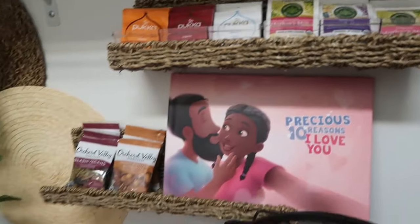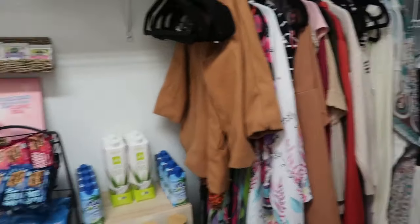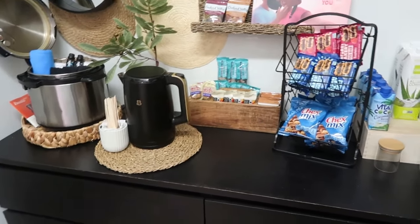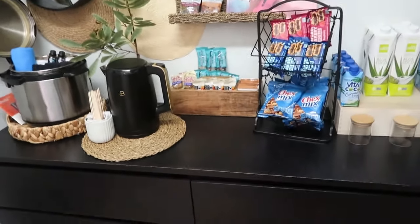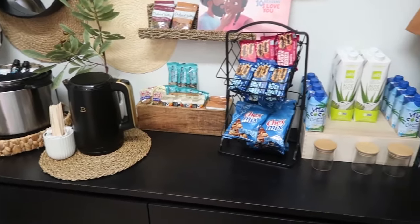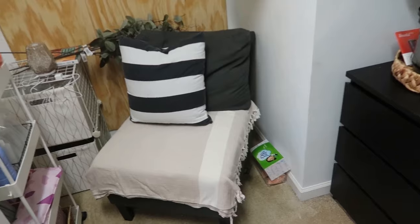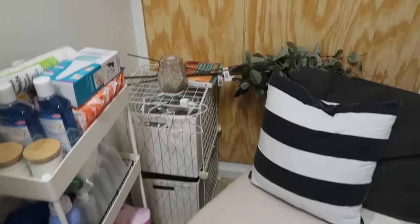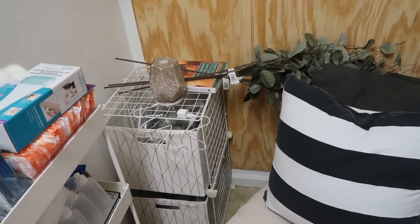So I have some teas here in my closet, and this is literally right in my closet, just a nice little place where the midwives can refuel. This space is for them and for me postpartum. I can come in here and relax too. I have a chair over here that you can sit in, and I plan to add a light, and I want to add some plants. I just have that there from Michael's.